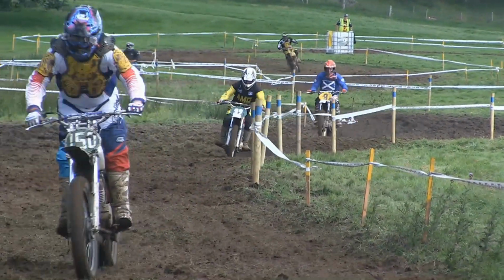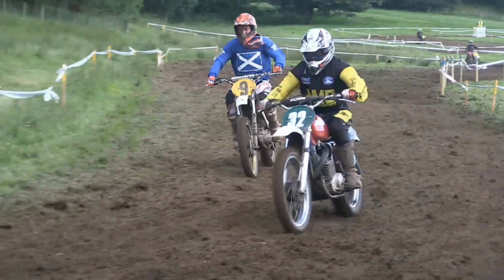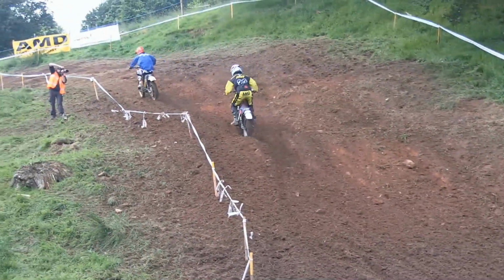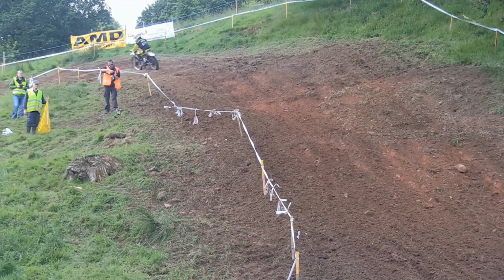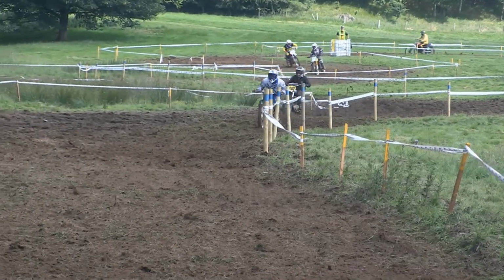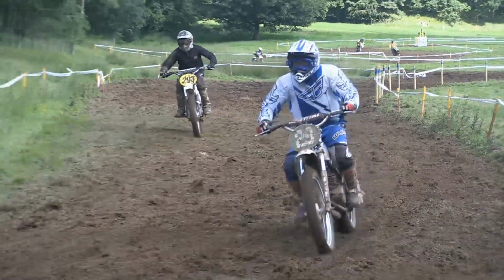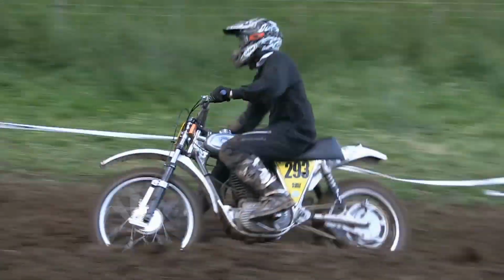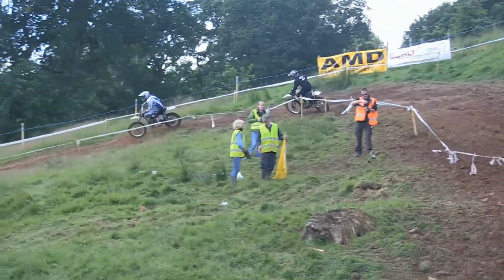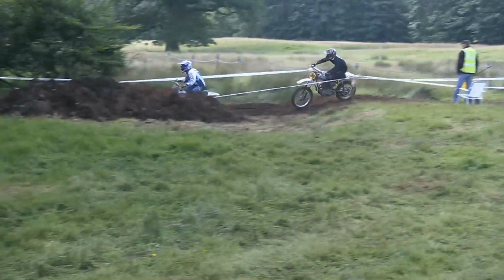And so as the laps count down, we're looking at Lewis Bell coming towards us, number 9, who's just about to pass number 32. That's Andy Dykes on that very nice KTM bike. So it was a win for Lewis Bell in first place. Second was John Fleming. Coming through there is number 29. And number 293 is Andrew King on that CCM. So that was the second race of the day on the Sunday, the pre-75 Unlimited class.